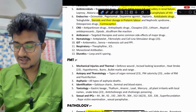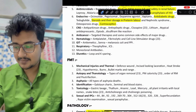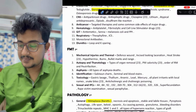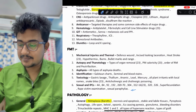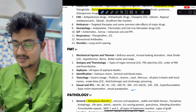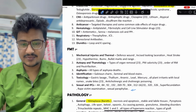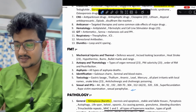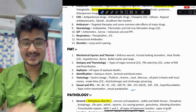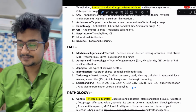Identification, gallstone charts, toxicology. Toxicology is very much important. This time snake bite was asked. See, I have highlighted the IPCs also, the most important IPCs here that you need to know. And these are the IPCs. This time 316 IPC I think was asked, or 16 or 15 IPC was asked, or 13, I don't remember completely, but 12 to 16 is a series. You need to know all this, then only you can answer that.